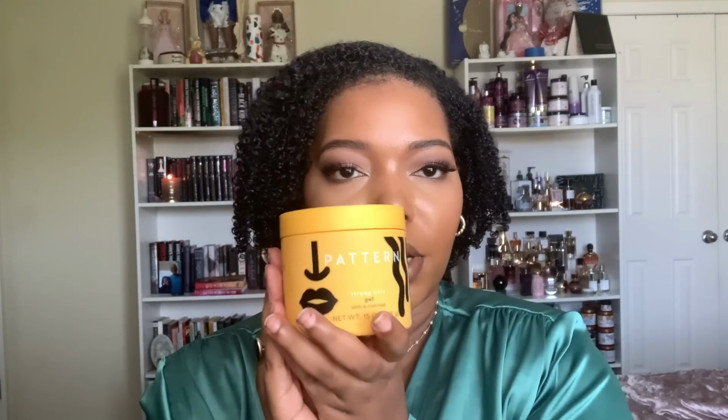This is the one that I like to use more in the summer. I really enjoy this product. I know a lot of people didn't like this gel, but I really, really like this gel, so definitely going to be using her. So their Uniqlo products I tend to use all year round, but I tend to pull out their styling products a little bit more during the spring and summer. I love to use the Uniqlo Daily Moisturizing Leave-In Spray.